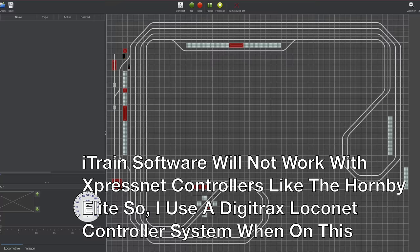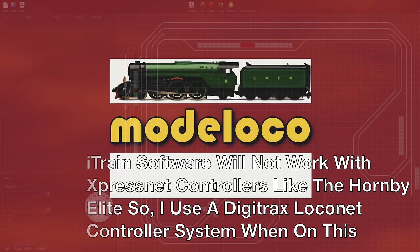And as I said at the start of the show, I wait with bated breath as to the next moves to be announced by Hornby on the 9th.